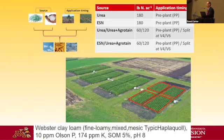We did another study where we were looking at not only the crop response, but looking at nitrate leaching and nitrous oxide and ammonia emissions. So kind of looking at the environmental side of things a little bit. We had these 4 treatments. This was in Lamberton, where we apply either urea or ESN at 180 pounds of nitrogen pre-plant, or we had 2 other treatments where we apply either urea or ESN at 60 pounds pre-plant, and then the remainder at side dress at V6.